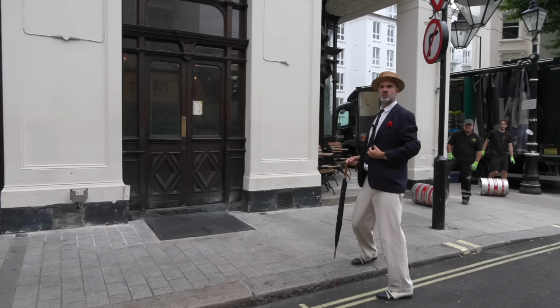Anyway, look at this amazing old ghost sign up here. What do you think that says? 219. Yeah, I think it says "furnish". I don't know, I think it might have been a furniture place. Maybe someone knows. Perhaps you used to live in this street. Let us know.